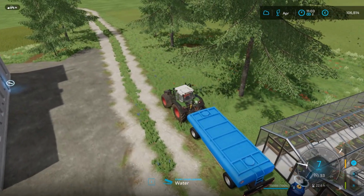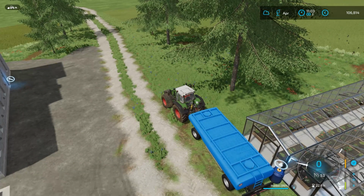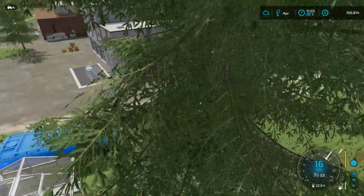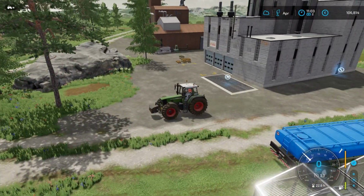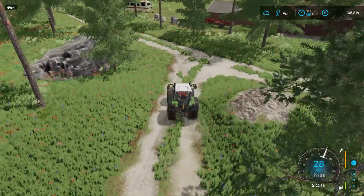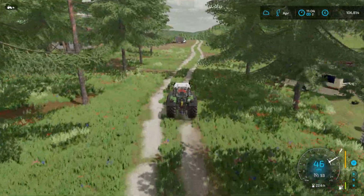Just gonna finish up over here. It's a bit heavy, this tanker. Makes sense, of course, with 15,000 liters of water. Alright, there we go, that's it. So, I just disconnected there, I will leave the trailer there. As you can see, we also have another 5 pallets of sunflower oil and still 2 pallets of olive oil. Olive oil is best in May, so we will sell that next month.